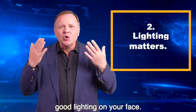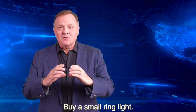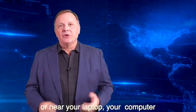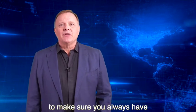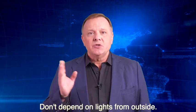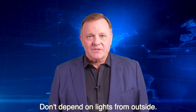Second, make sure there's good lighting on your face. Buy a small ring light. They are not expensive. Have it on top of your laptop or near your laptop, your computer, to make sure that you always have even light on your face. Don't depend on ceiling lights. Don't depend on lights from outside.